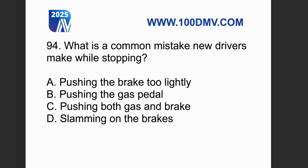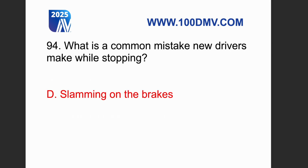94. What is a common mistake new drivers make while stopping? A. Pushing the brake too lightly. B. Pushing the gas pedal. C. Pushing both gas and brake. D. Slamming on the brakes. Correct answer, D. Slamming on the brakes.